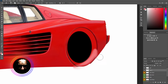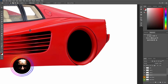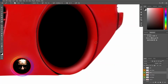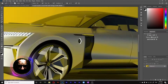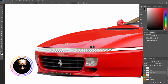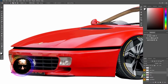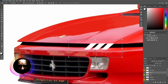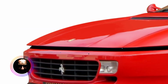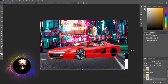Personally, I'm not a big fan of the F512M. Aesthetically, I think its two predecessors look much better. The original model sold 7,177 cars, while the 512TR sold 2,261. And the F512M sold only 501 cars. This brings the total to 9,939 cars, making the Testarossa one of the most mass-produced Ferraris ever.